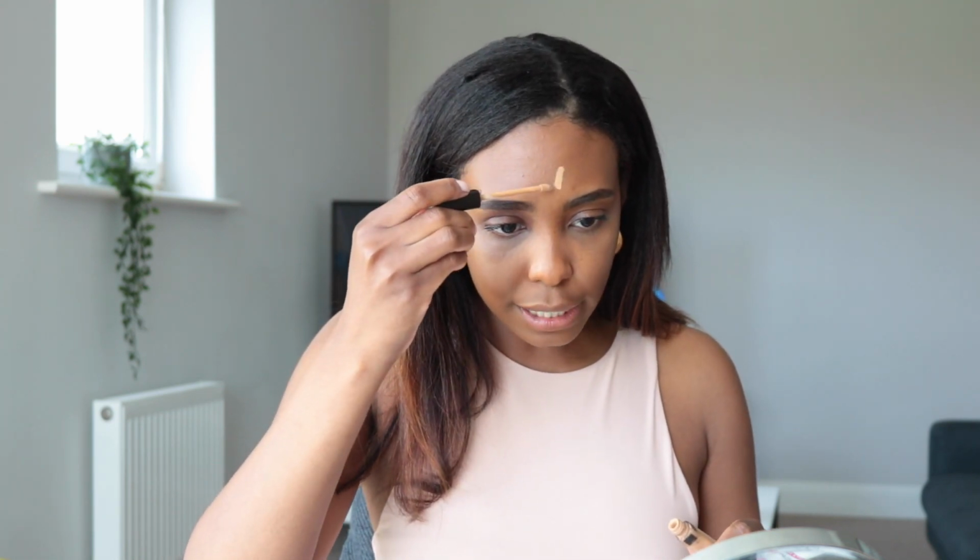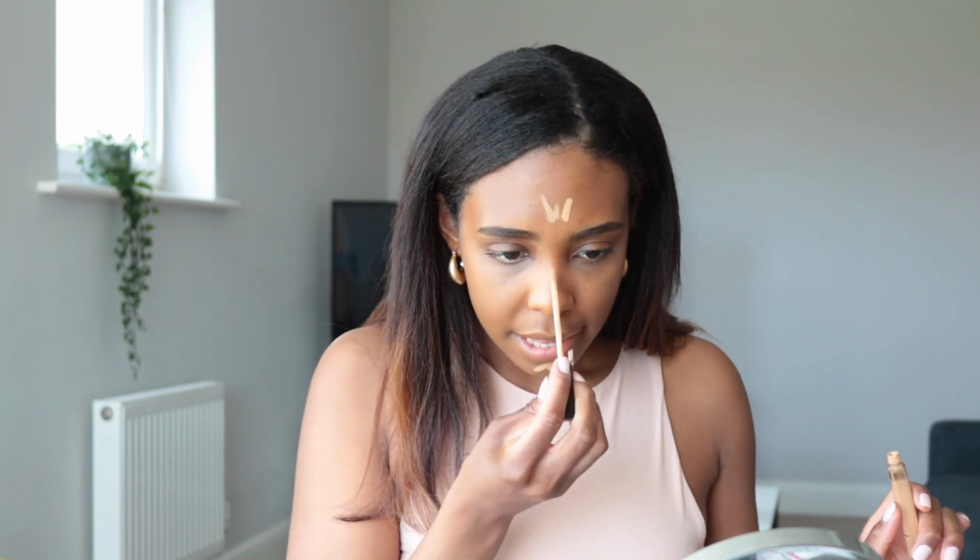So when it comes to concealing, I don't just do under my eyes, I also like to highlight other areas of my face. So I just do my forehead here, 3 tiny strokes under my mouth, on my chin, and then down the center of my nose, on my schnozzle. Voila! As you can see, just from concealing, my face is already looking super bright, happier, healthy.